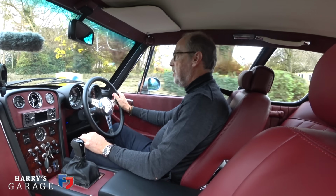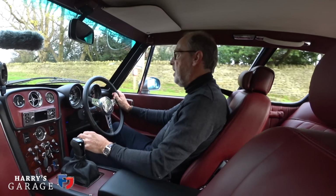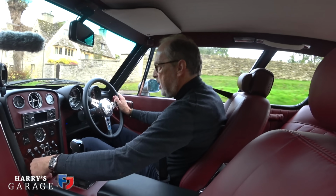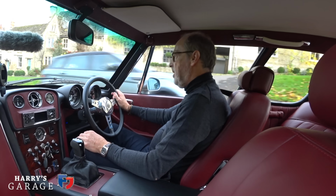Right, that little strange mouse that's sort of squealing and making funny noises under the dash is back. I haven't quite worked it out, but it's something to do with the air conditioning system. So apologies if you can hear it on there.